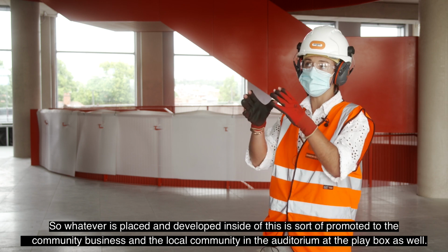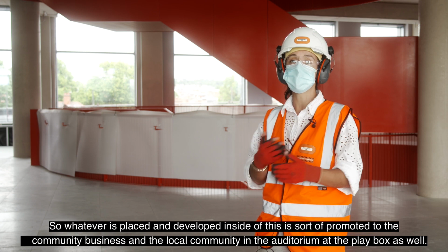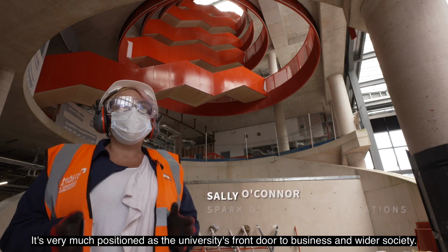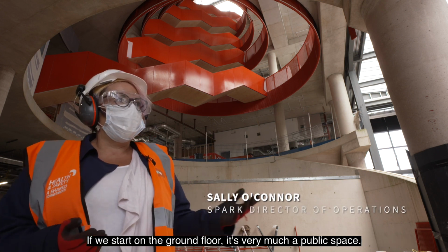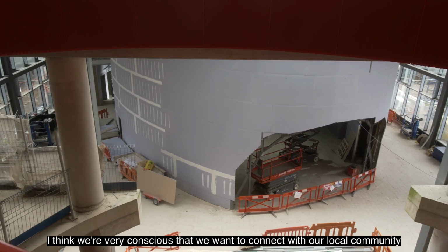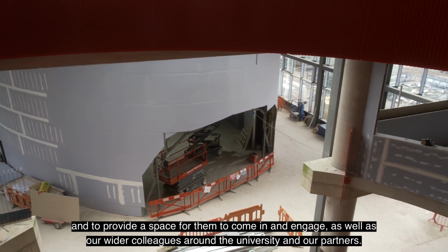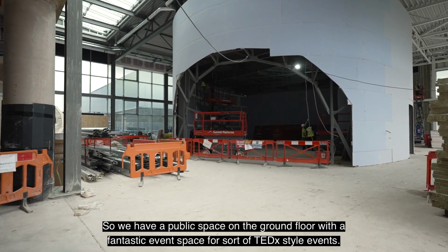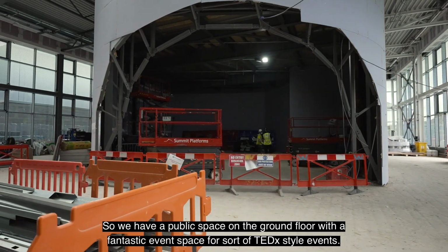So whatever is developed inside of this is promoted to the community, business and the local community, in the auditorium at the play box as well. It's very much positioned as the university's front door to business and wider society. If we start on the ground floor, it's very much a public space. I think we're very conscious that we want to connect with our local community and to provide a space for them to come in and engage, as well as our wider colleagues around the university and our partners. So we have a public space on the ground floor with a fantastic event space for TEDx style events.